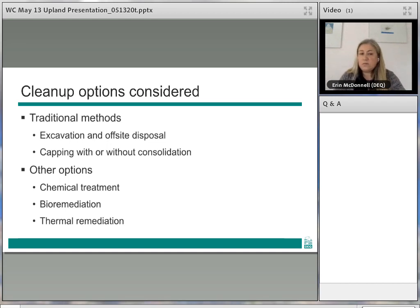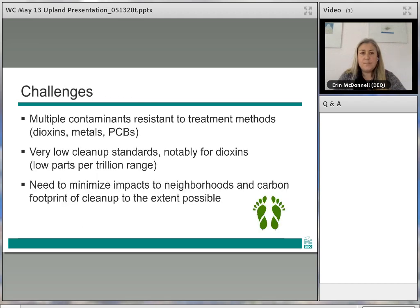And I'd like to point out there were 2 feasibility studies. There was one produced in 2017 based on DEQ comments and EPA comments and tribal representative comments. It was revised, and the final feasibility study was completed in April 2019.